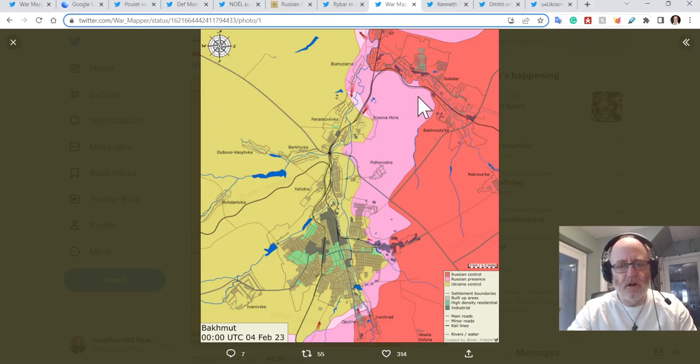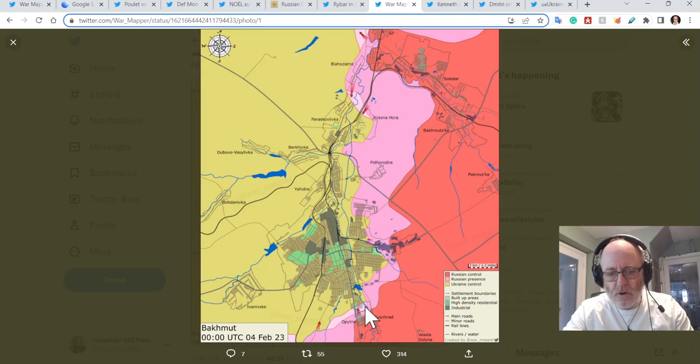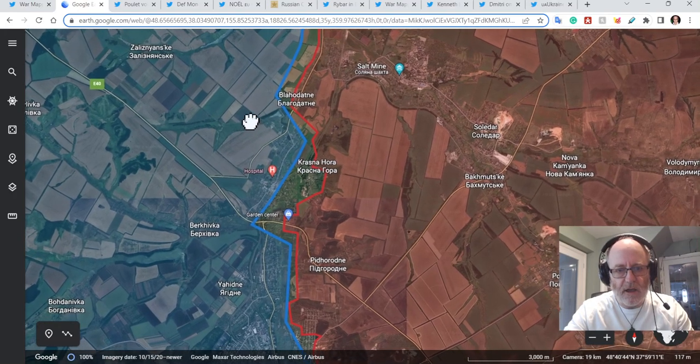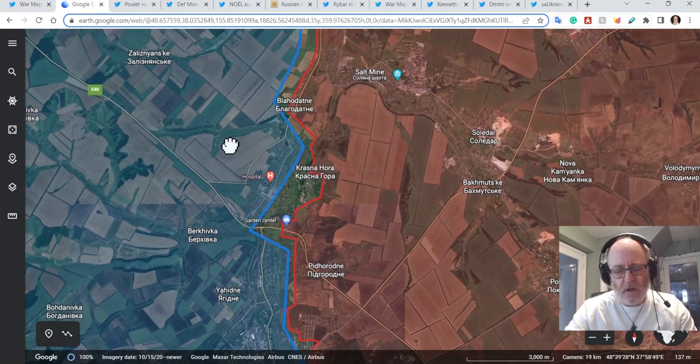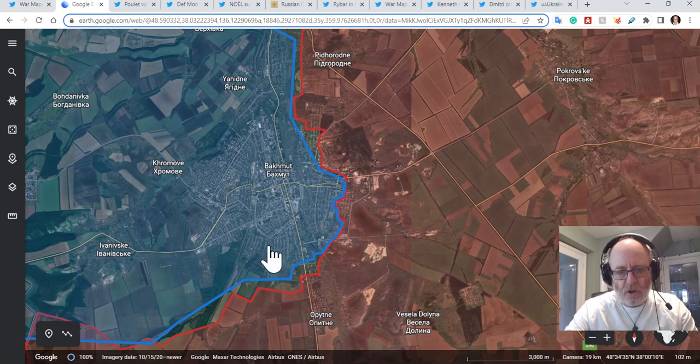Let's look at a couple of other sources. This is a war map showing the territorial gains from the Russians here, down in Opytne in the south, a little bit of pressure in the east, north around Krasnohora, down from Blahodatny, and then further up north. Actually looks like some increases on the other side of the railway line from the Soledar area. So I don't know whether there's some gains across here into the trench area, but certainly there is a lot of pressure going on around Bakhmut. There's fighting in the suburbs, and so on and so forth.